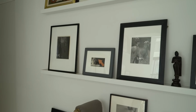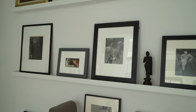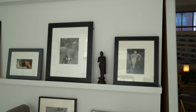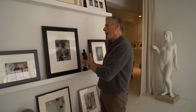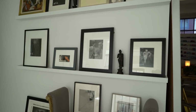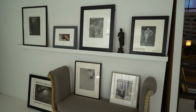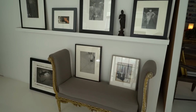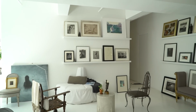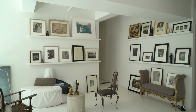I love picture ledges, and I've been doing that for a long time, and I think it's great for a collector because you're able to move things around. If I get a new piece, I can take this one away and put this one in. You just space them at the right distance, and then you're able to put all different sizes of pieces, from small, rectangular, to very large. It's a mixture.